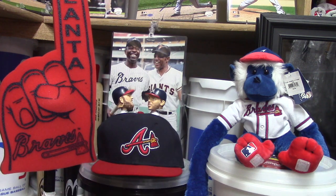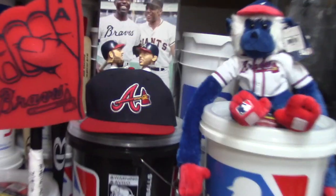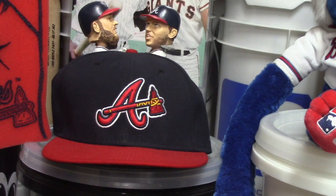Now, there's a lot of history involved in the Atlanta Braves. The Braves name, which was first used in 1912, originates from a term for a Native American warrior. They are nicknamed the Bravos, B-R-A-V-O-S.